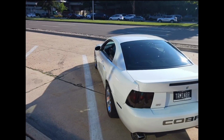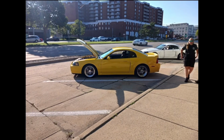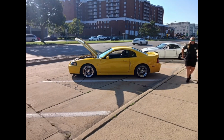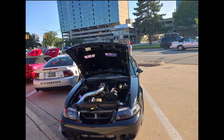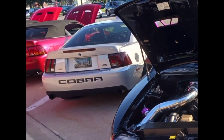I had mentioned to him that I saw on the Facebook page that they were going to be meeting here, so here's some really neat Cobras, a Screaming Yellow and an Oxford White to begin with that had shown up. Beautiful looking car. There's a Cobra that's been converted to a turbo. You can see another silver one there in the background.